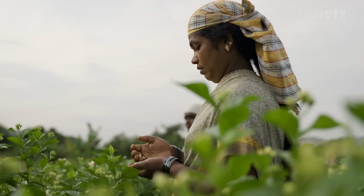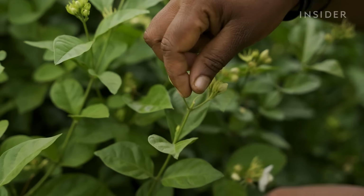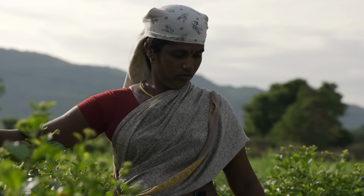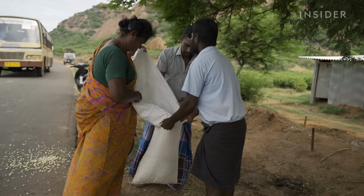She'll harvest for about 5 hours straight. It's tedious and tiring, but it's critical for her to keep moving before it gets too hot. Then the buds head to the local market.